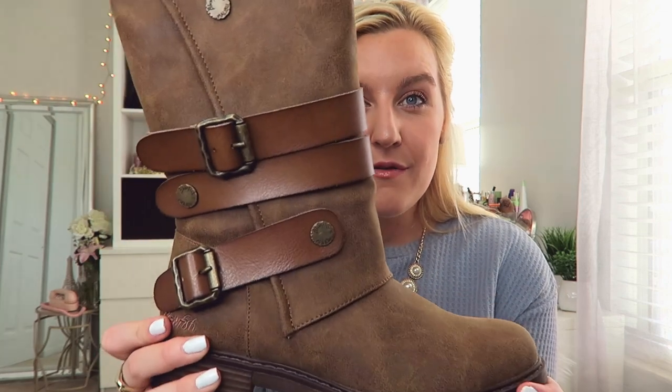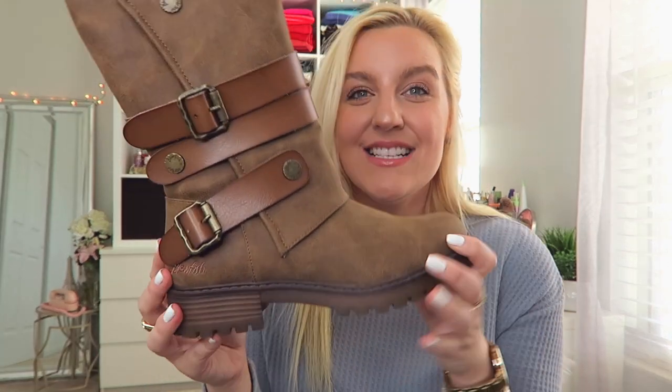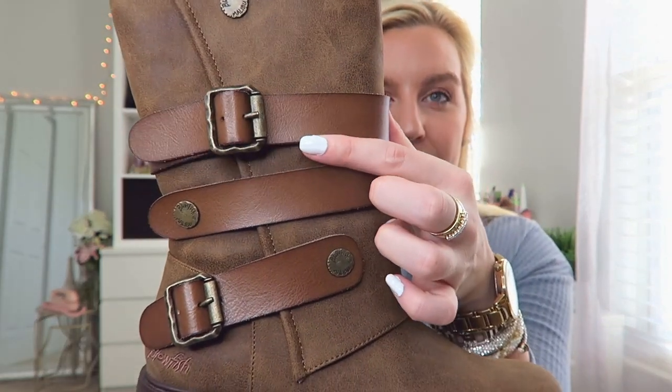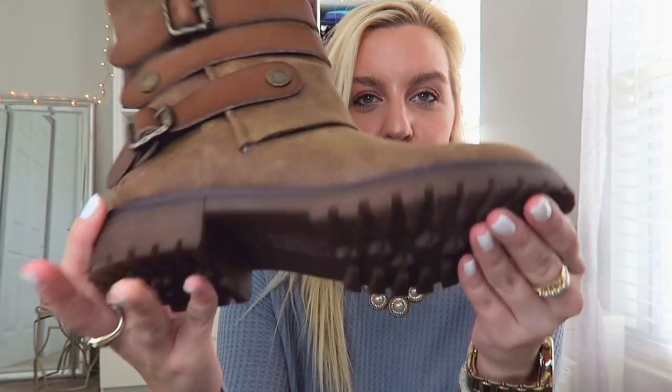So a little backstory on the boots that I'm restyling for this video. If you guys watched my recent OOTW, you might have seen these already, but they are from Blowfish Malibu, and I think they are absolutely stunning. They're kind of like a mid-calf height, and they are so stinking cute. They're just like a nice suede brown, and then they have these brown leather straps with little buckles on them, and then a nice grip on the bottom.